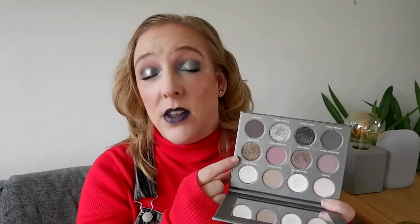So I like that. However, this really dark gray shimmer is really nice, and I love this bronze in here because it is a cooler tone bronze. However, I've got a different bronze pick for you in a minute. Yeah, it's really about the silver that is in here. I think it's gorgeous.